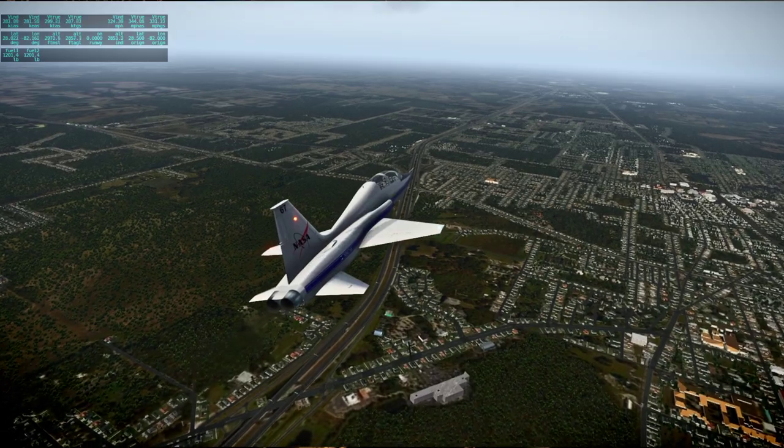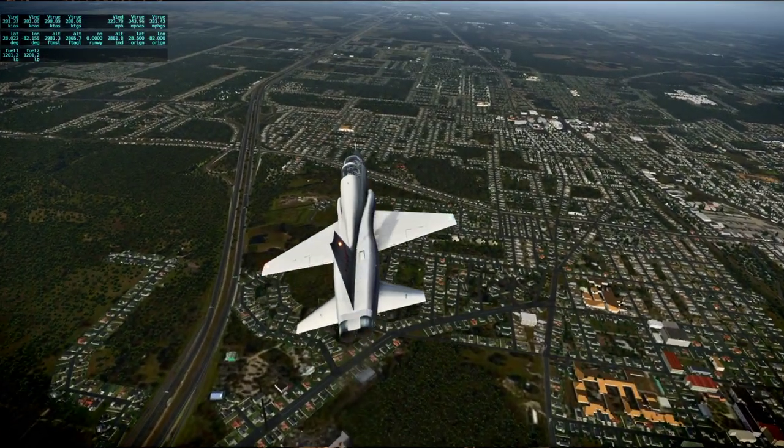We're over Plant City. Mid-pack. That's what it's called.